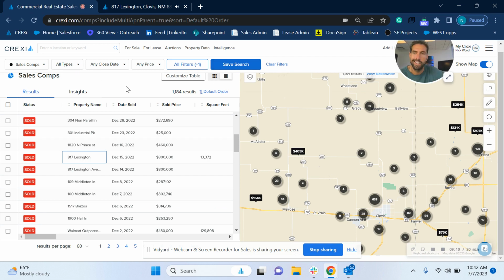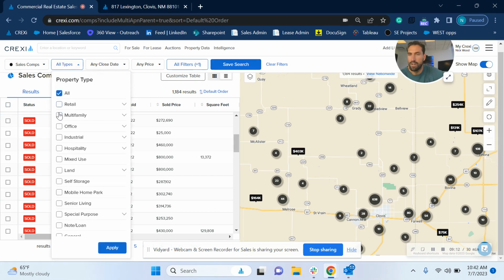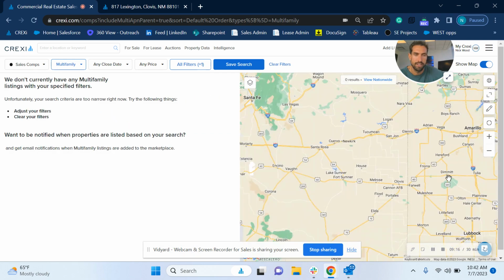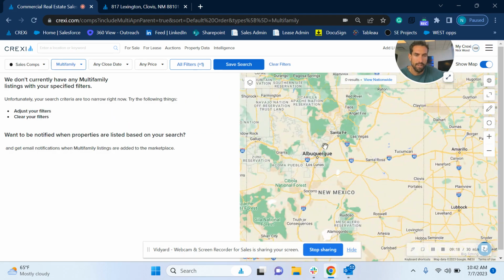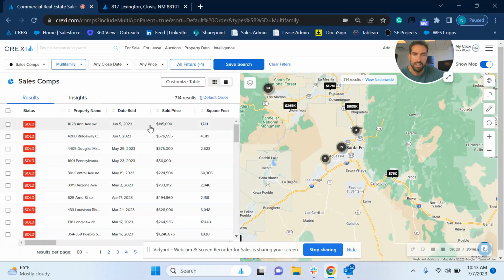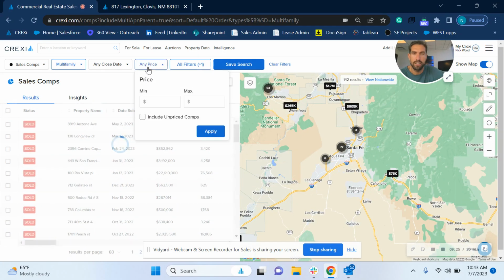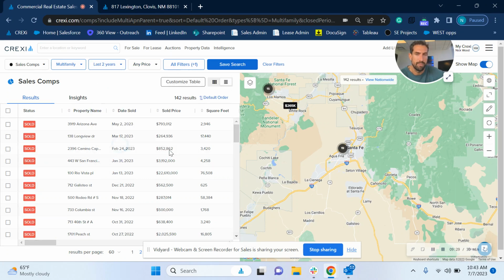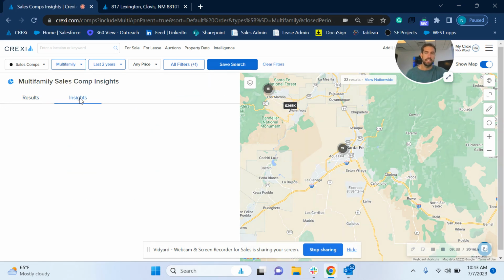So if you want to create, let's say, all the multifamilies in this area that sold in the last, I guess, expand the search a little bit. Not many multifamilies in Clovis. So let's go to Santa Fe. All the multifamilies that closed in the last 2 years. I can do that, and I can pull a list of them. All right, we got 33 results. I can see some insights into that.